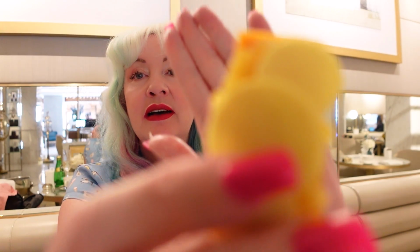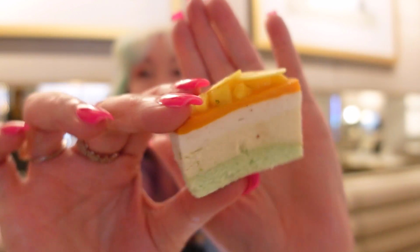Isn't that beautiful? Look at it. Oh gosh, this is not how it should be. Mango and coconut opera. And this has pandan rice cake, a coconut mousse, and a mango flan. So we'll try this right now. That was lovely. It was so light with that coconut. And then the mango gave it a beautiful, beautiful punch. That was a lovely, lovely little bit of sweet. Beautiful. That mango really elevated the taste palette of that.